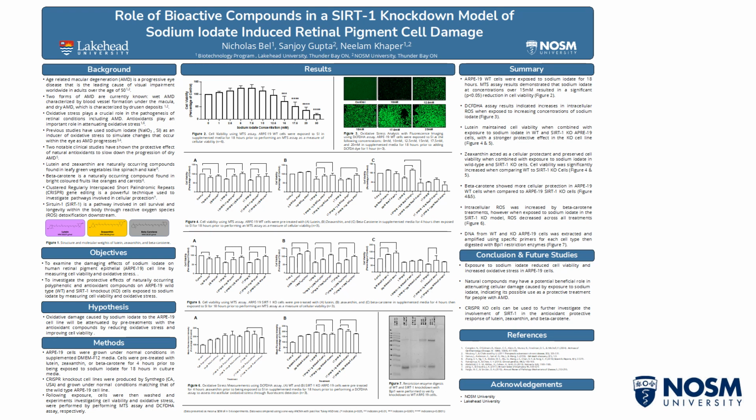A DCFDA assay was used to measure intracellular reactive oxygen species when exposed to sodium iodate. Figure 3 shows fluorescent cell images of increasing concentration of sodium iodate resulting in an increased fluorescence of the probe, indicating increases of intracellular oxidative stress within the cells.